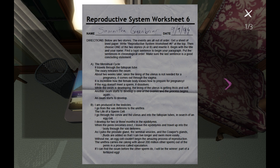The menstrual cycle. It travels through the fallopian tube. The ovary releases the ovum. About 2 weeks later, since the lining of the uterus is not needed for a pregnancy, it comes out through the vagina. It is incredible how the female body knows how to prepare for pregnancy. If the egg doesn't meet a sperm, it dissolves.